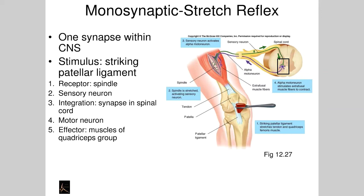Those spindles then stimulate the sensory neuron, which then is integrated in the spinal cord, and that integration is a direct synapse with a motor neuron. Okay, and that motor neuron then forms a nerve that travels all the way to your quadriceps muscles to cause them to contract, and you kick your leg.